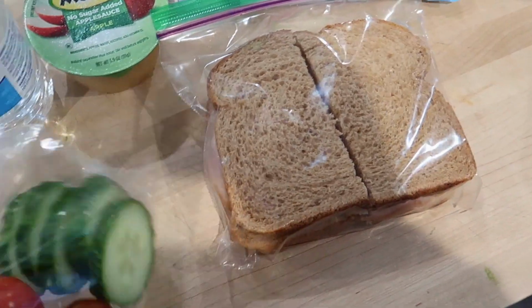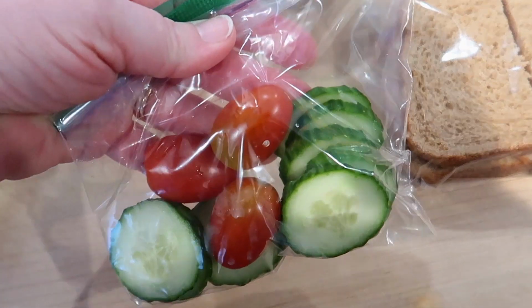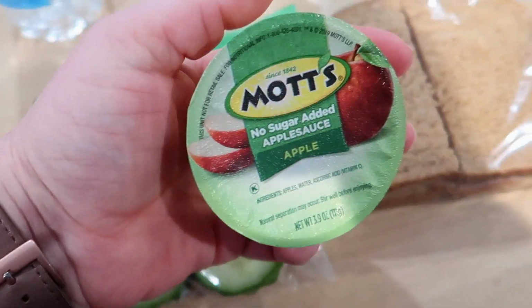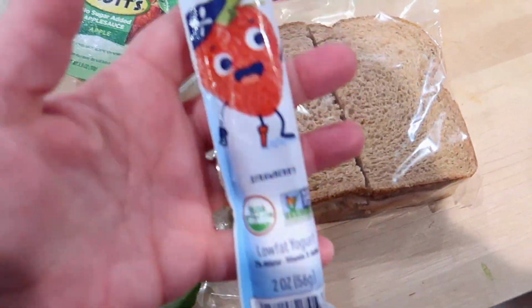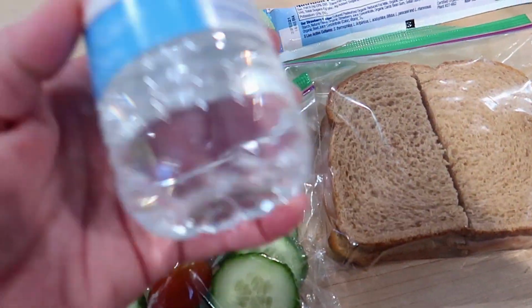So that's what I used, and then I gave him some cucumbers and some tomatoes, some applesauce. This is no sugar added applesauce, so it's just apples in there, and then a strawberry yogurt and a water.